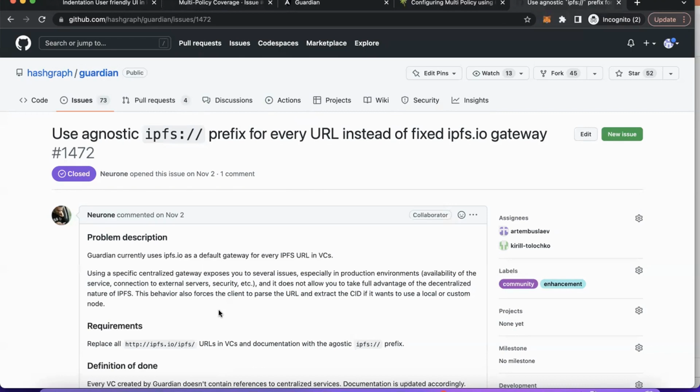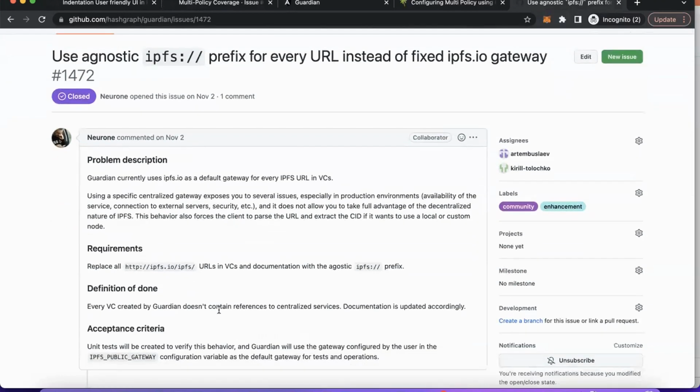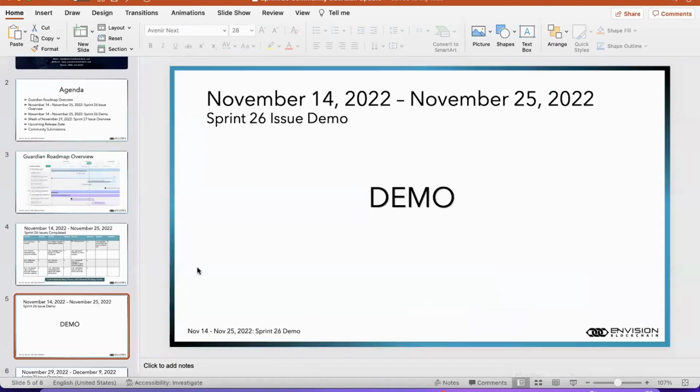So in order to improve our security mechanism, we have just replaced all our IPFS.io/IPFS URLs in the documentation with the IPFS:// prefix. So that was a demo for Sprint 26.